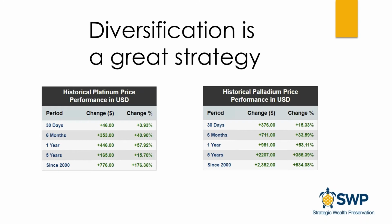They've done extremely well if you look at them since the year 2000, especially palladium. Just a fantastic return. It's actually done better than gold. So it's nice to not only own some gold on the side as part of your portfolio, but within that precious metals portfolio, you can think about adding maybe 10% of platinum and palladium as well to give yourself even more diversification in your overall portfolio while benefiting from the potential upside of these industrial metals.